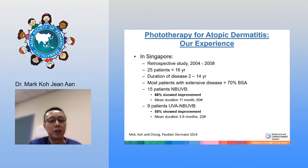So 15 patients underwent narrowband ultraviolet B treatment, and about 66% showed improvement. The mean duration was for 11 months after 60 treatment sessions. 9 patients underwent ultraviolet A with narrowband ultraviolet B, and about 55% showed improvement. Treatment duration was about 3 to 4 months, and a total of 22 treatments. So as you can see, probably about 50 to 60% of patients will respond to phototherapy.